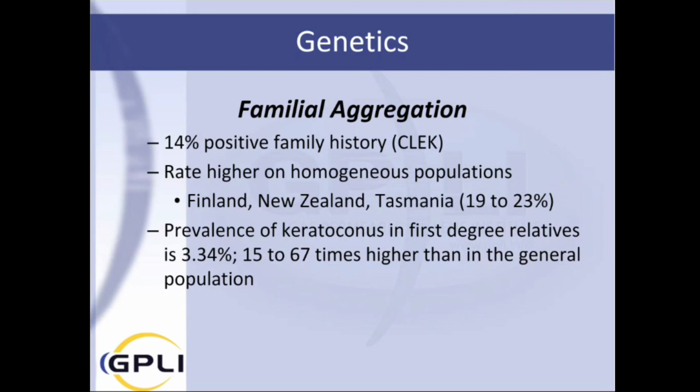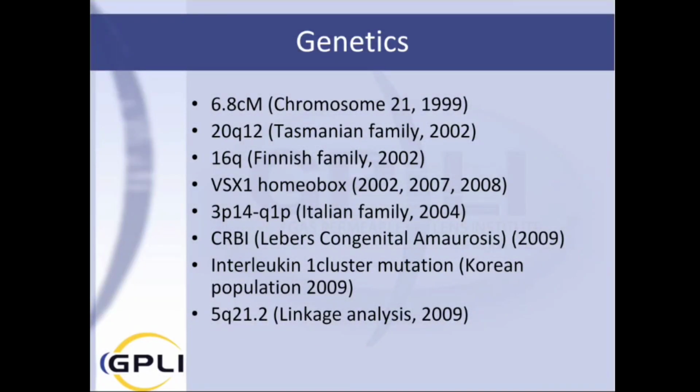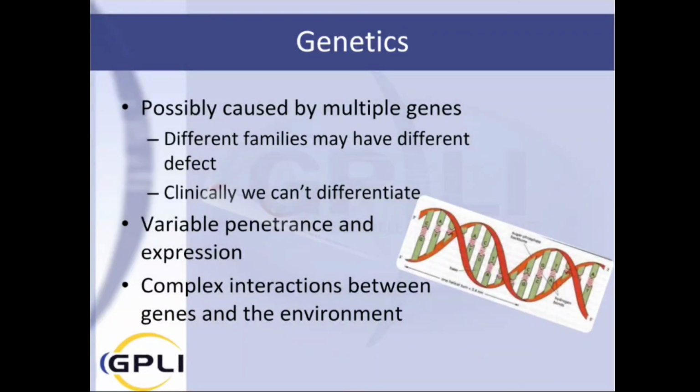The evidence of keratoconus being linked to multiple chromosomal regions is consistent with a multiple susceptibility gene model, all genes having a small or moderate effect in determining the pathologic phenotype, as observed in complex diseases. Multiple genes may explain why we see differences between families, variability, and penetrance. Environment also determines how genes are expressed.